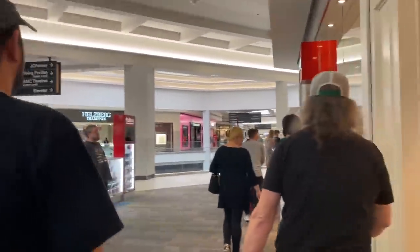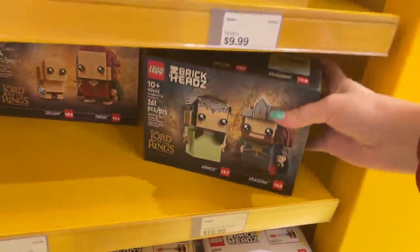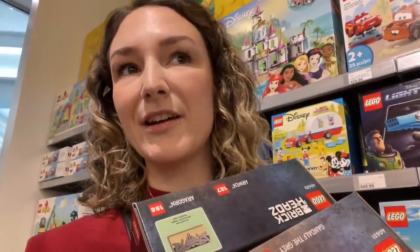All right, we're heading into the Lego store. So excited. Okay, so I think this is cute. I'm gonna grab these, and this one here. So many people here, I am overwhelmed. Ross made a beeline directly over to the Lego Star Wars stuff, and I think he has something. It's really crowded, so it's kind of hard to tell.